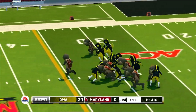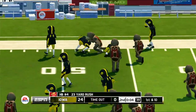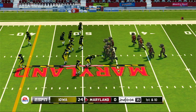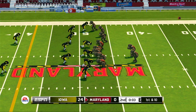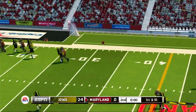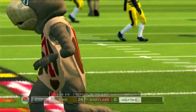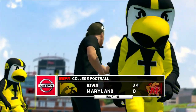And he has it on the corner. He's to the 40. Gets out to around the 48. Anytime this guy carries the ball and gets a little space, we could be talking about six. From their own 48-yard line. First down. So we'll probably get one last heave to the end zone here before halftime. Airing it out long. So we've played two quarters. The Hawkeyes lead 24-0.